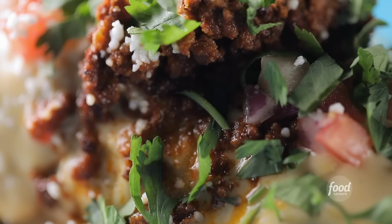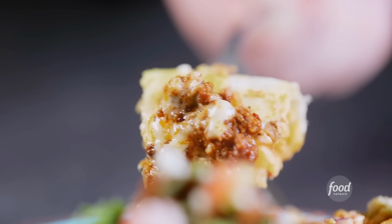That is superb. There's a lot of big flavor. A lot of flavor. Bite of the shrimp and a little snap, and you get the freshness of it. Chorizo on the outside is great. This is definitely a wet burrito.